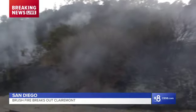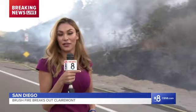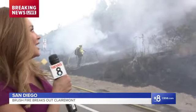Quick action for sure. We saw the fire ignite when we were on the 163 freeway and quickly pulled off. And we saw the flames as they were active at their peak. And it's been about 15 minutes and the fire looks like it is pretty much out. And I don't see any more residents standing on top of the hill, which is a good sign.